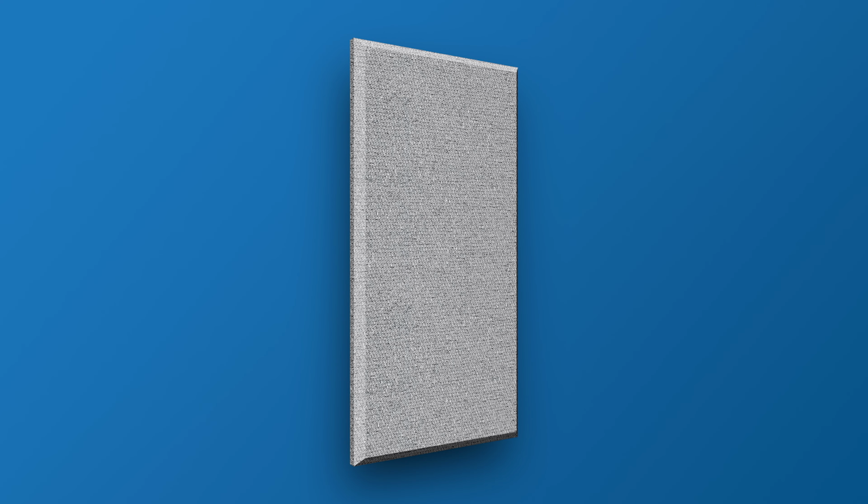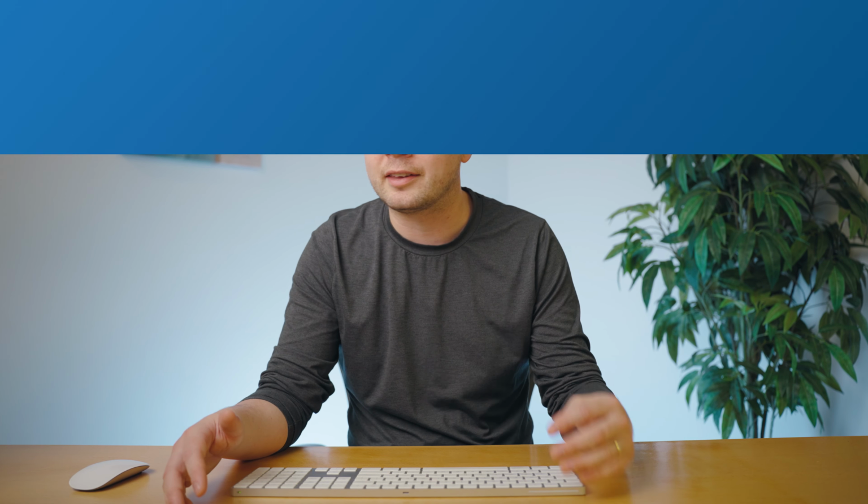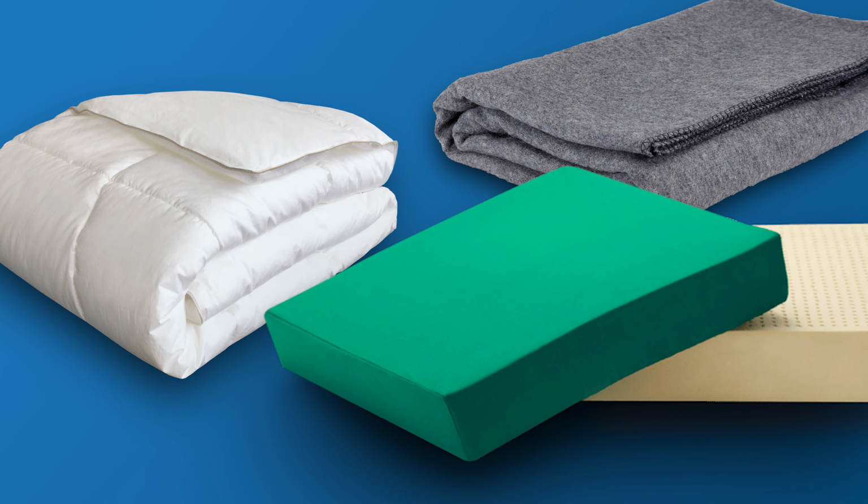Now you can always invest in sound treatment, things like acoustic panels that will help eliminate reverberations and reflections in your space, but you can always just make do with what you have on hand. Things like blankets, duvets, sofa cushions, basically anything soft and thick.